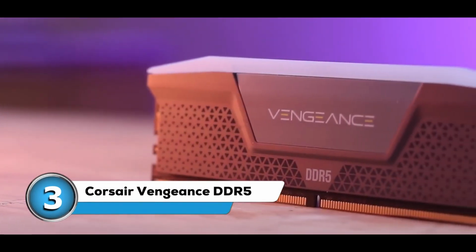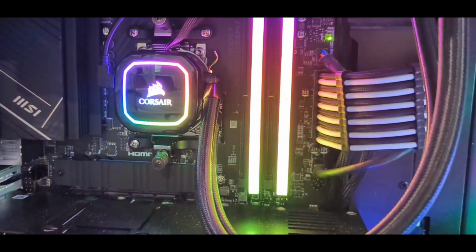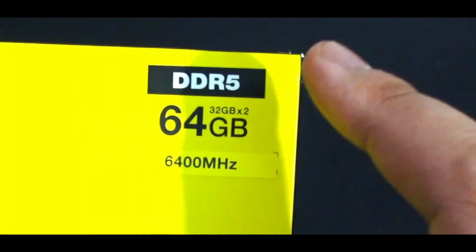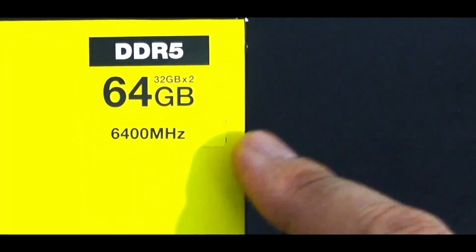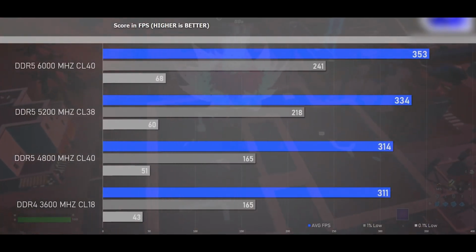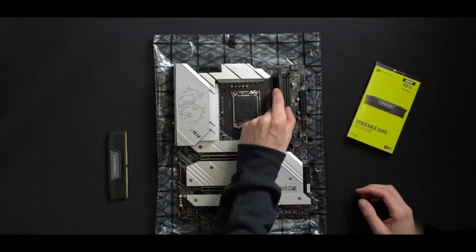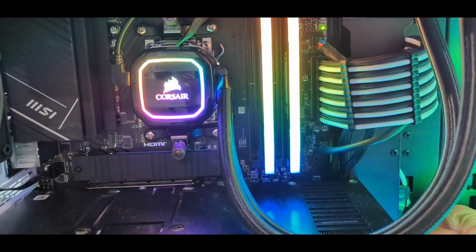Now, this is where we start getting into some really impressive high-end performance territory. The Vengeance series is already well known among gamers, and with this one we have here, you've got options for up to 64GB in two 32GB kits, and speeds that can reach up to blazing fast 6,600 megatransfers per second. You'll definitely see the difference in demanding games and applications, and it's excellent for future-proofing your rig. Plus, the CAS latency is just CL32, which means you're getting noticeably quicker response times.